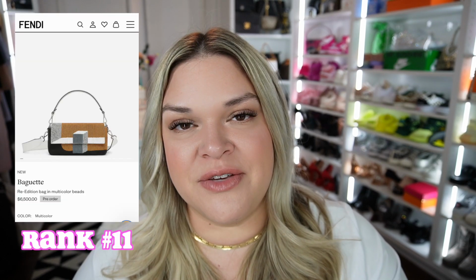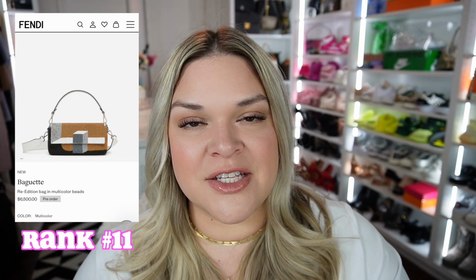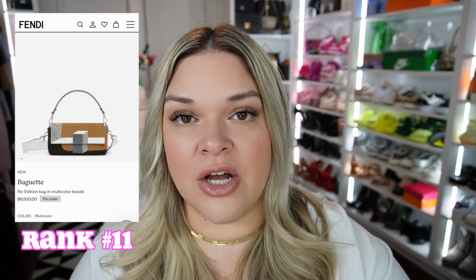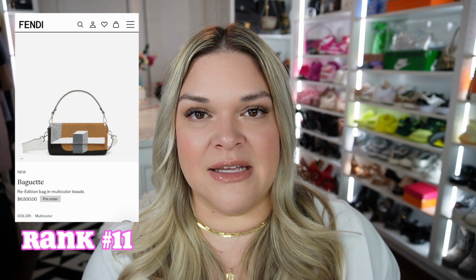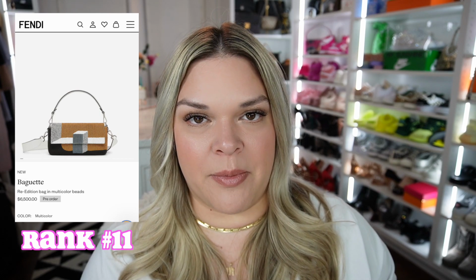Next, this geometric one I actually frequently see for very affordable prices on the resale market. This one has the most beads out of any of the beaded bags in this collection, though, 104,500 beads. The process of making this bag is similar to making couture pieces. I love the geometric pattern.